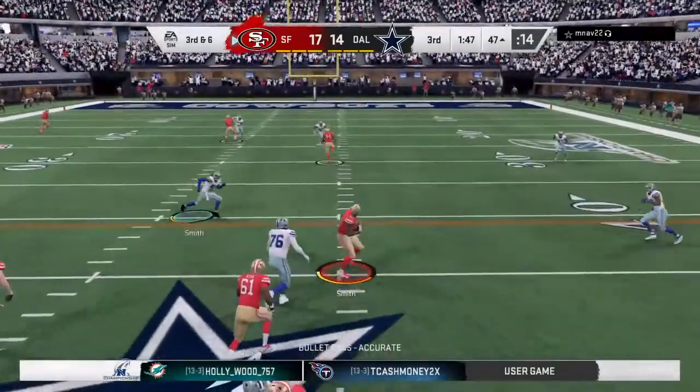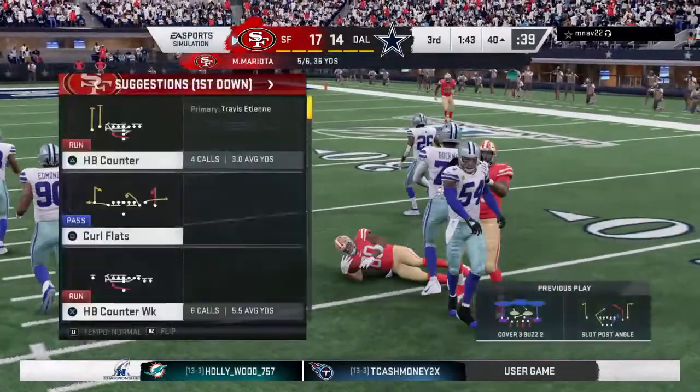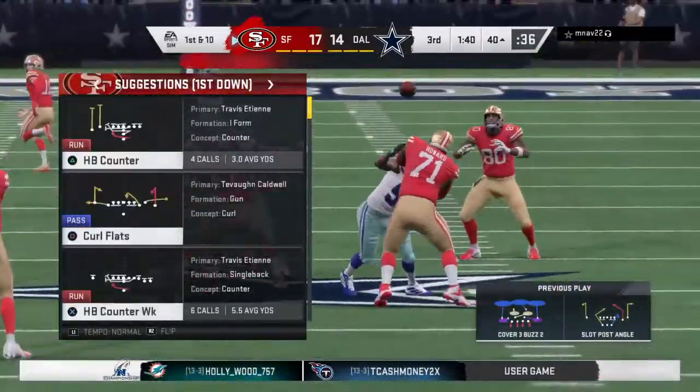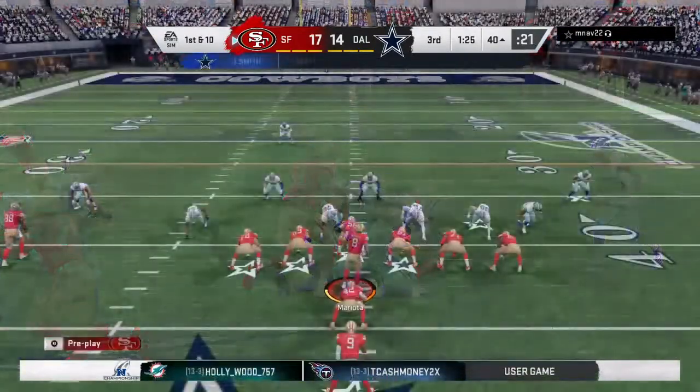Mariota to throw it. And this one complete to Smith. And he will have a first down here at about the 40. Give him 7 yards on the play as they do pick up the 3rd down conversion.